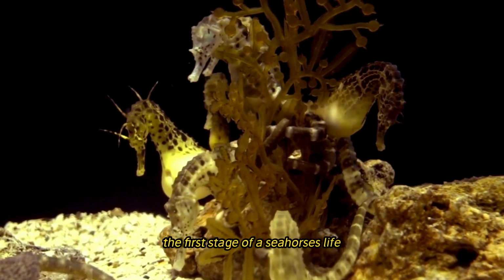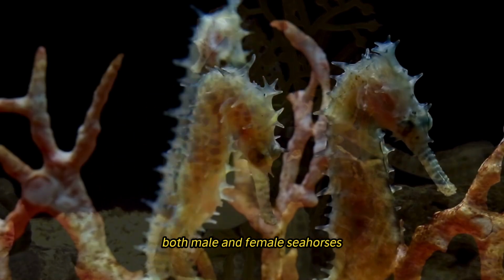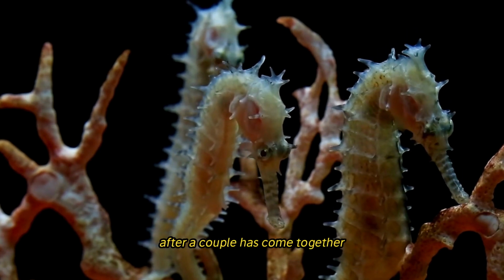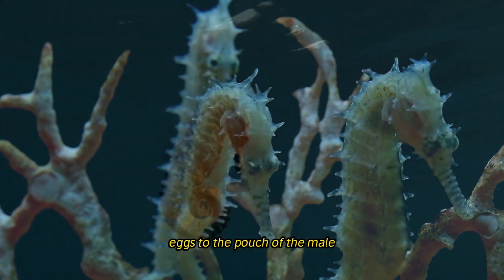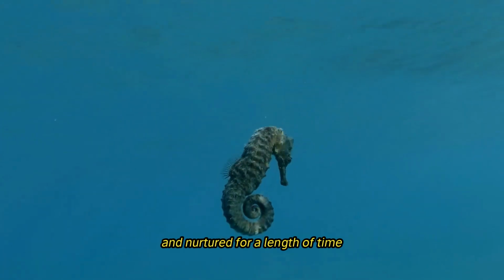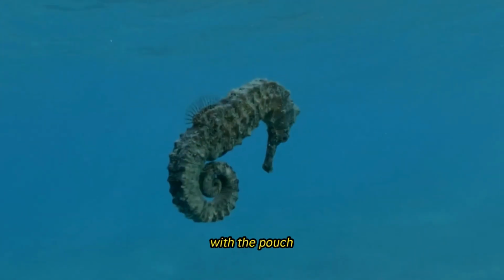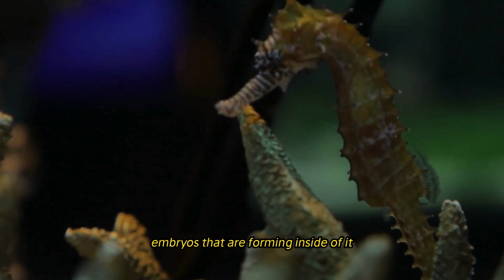The first stage of a seahorse's life cycle is called courtship, and it is at this time both male and female seahorses engage in elaborate displays in order to attract potential mates. After a couple has come together and formed a relationship, the female will transfer her eggs to the pouch of the male. The eggs will then be fertilized and nurtured for a length of time ranging from 2 to 4 weeks. During pregnancy, male seahorses go through a dramatic transformation, with the pouch providing a nutrient-rich environment for the embryos that are forming inside of it.